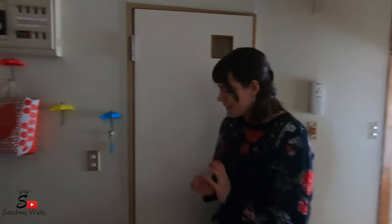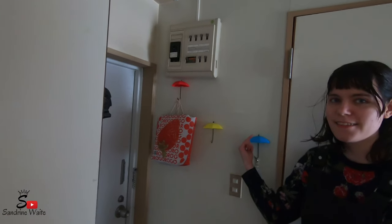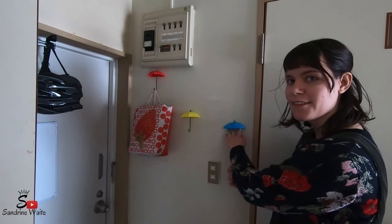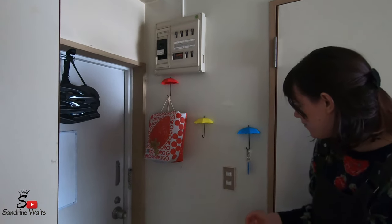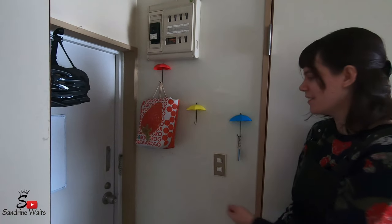Let's start from here. Okay, so the entryway. I have these little hangers. Where did you get those? On Amazon, actually. These are cute. It just sticks on with like a little sticker. It's very easy, actually. And yeah, it looks cute. And I have my keys here, because I used to lose them all the time, but I just put them on.